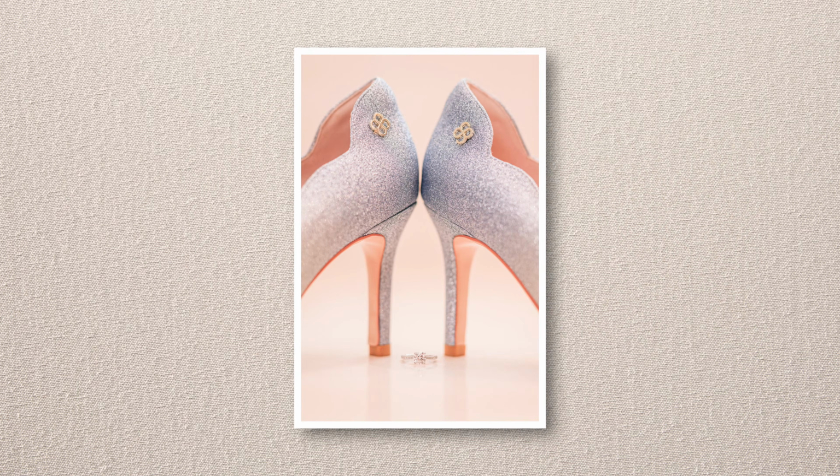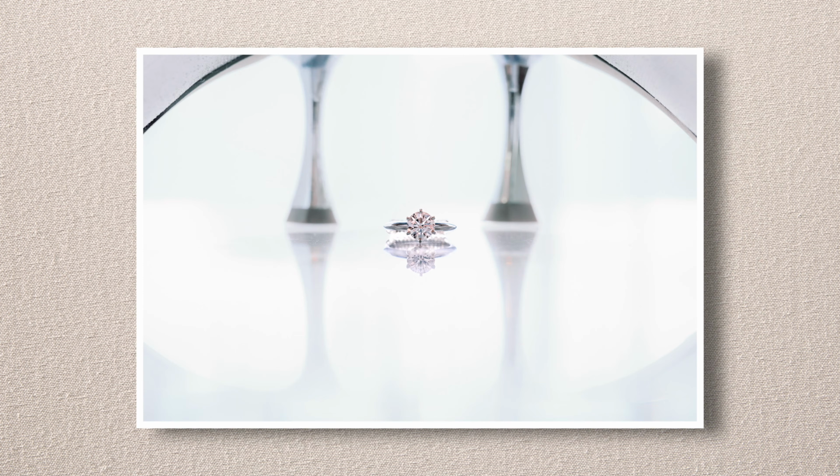Now, if you don't have space in your camera bag for an extra macro lens, I find that the 50mm prime is also a very good lens to use to capture details like the wedding day jewelry.